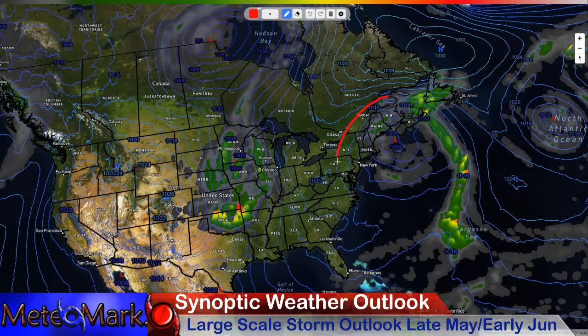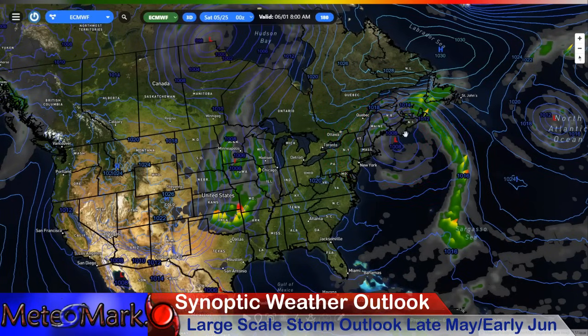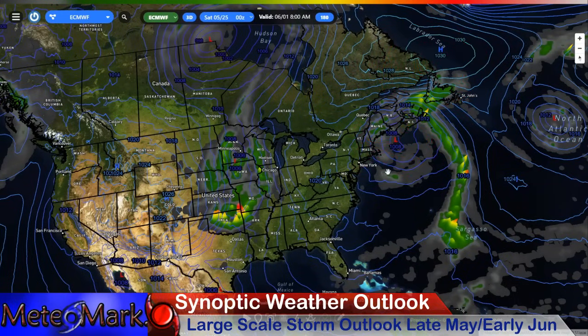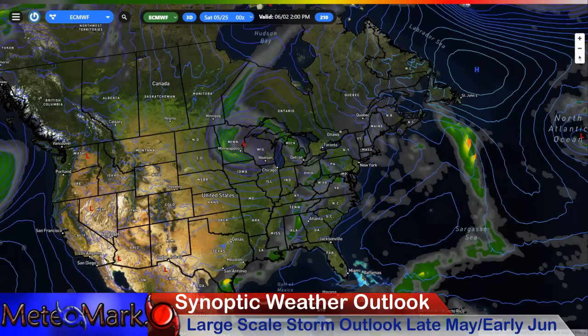But look at this, just off of Maine, New Brunswick, Nova Scotia, looking at a system that is blocked to the northeast by a strong area of high pressure. So this system, the only place it can really go is drift eastward or even retrograde south or southwestward here. So we'll have to keep an eye on this system here. It does retrograde back into Maine towards the 2nd.